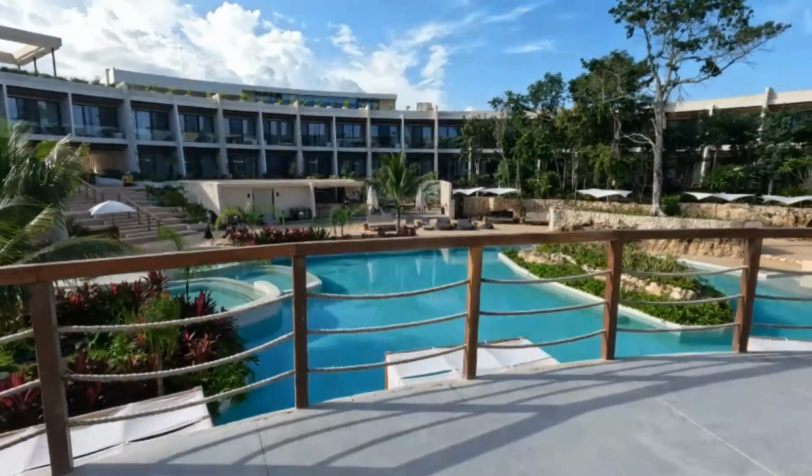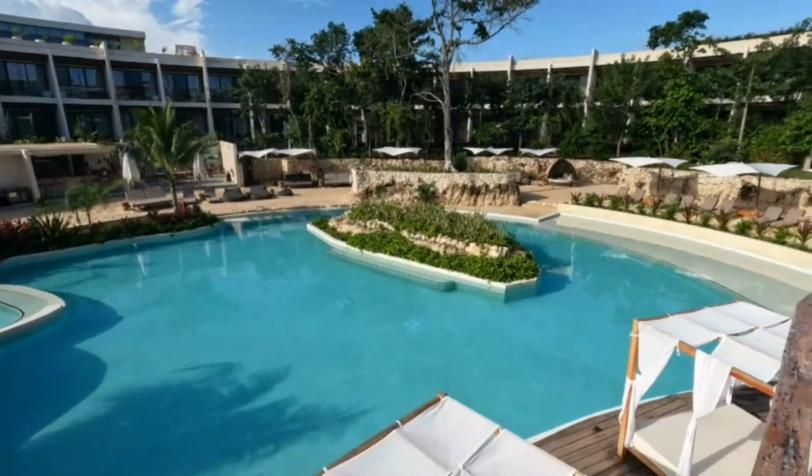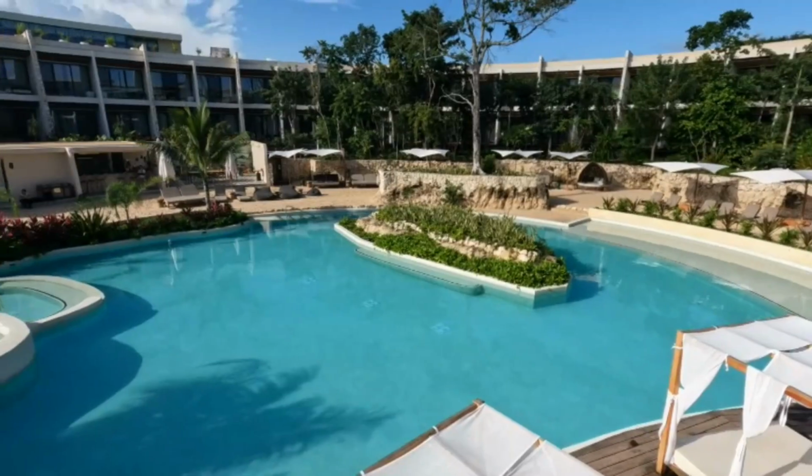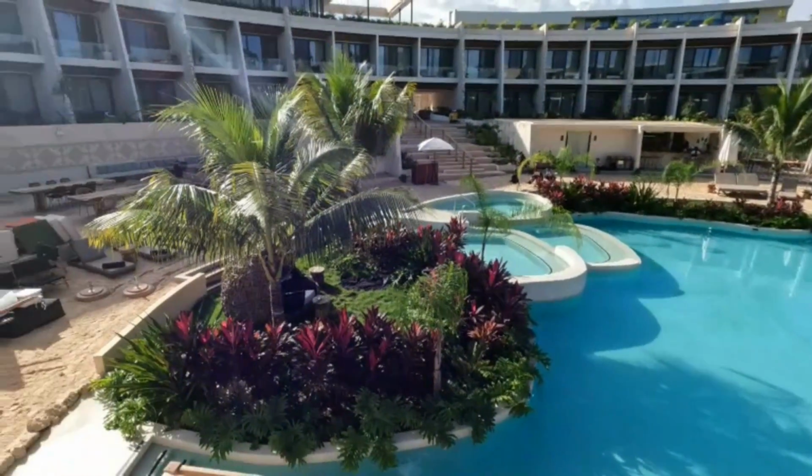Heading out, we're going to take another peek at that pool. So you can see there's some smaller whirlpools. You do have the first come, first serve Bali beds, and then across the way, Veranda Restaurant and Barefoot Grill. Let's go take a closer look at those.